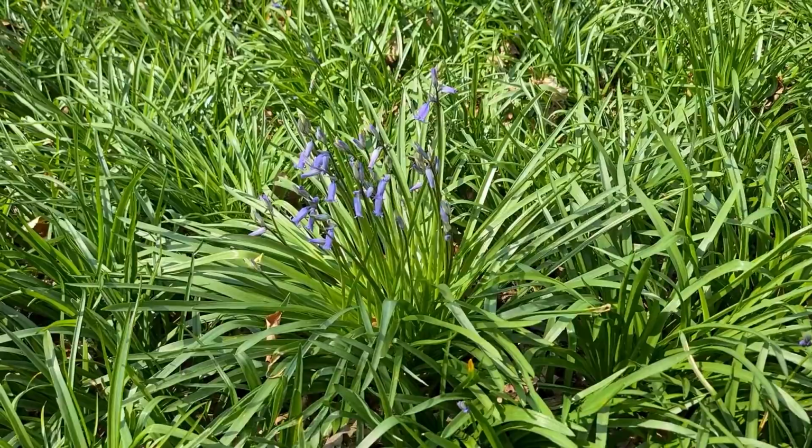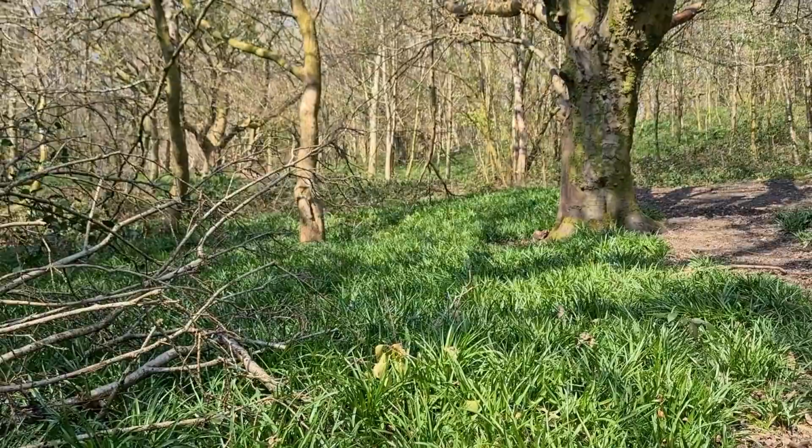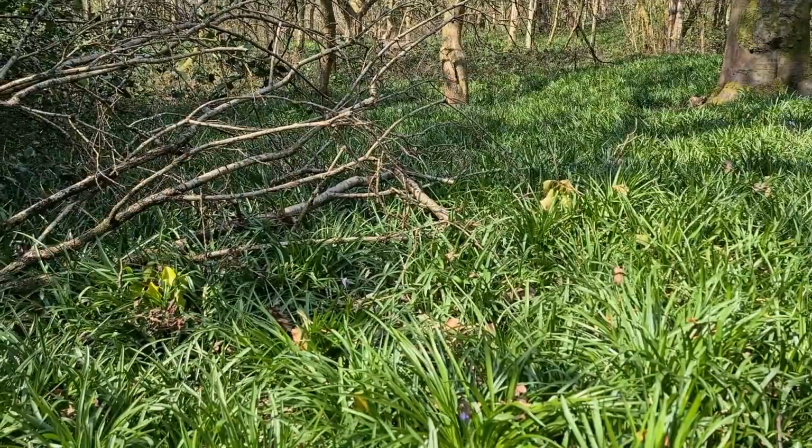Look at that, absolutely stunning. Bluebells are just starting to come out, and in my local woods here, it gets like it's just a sea of blue. In a few weeks' time, all these guys will be out and looking absolutely beautiful. Look at the colour of that, absolutely perfect they are.